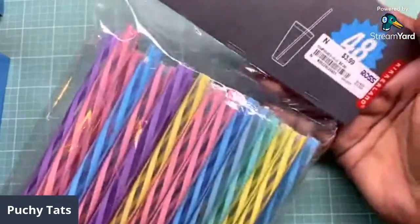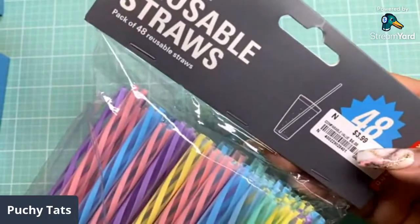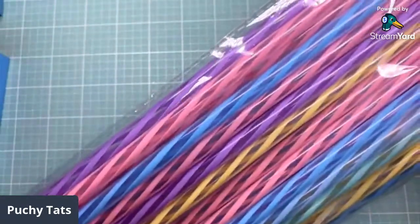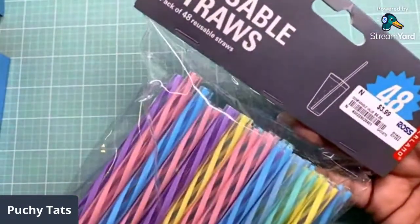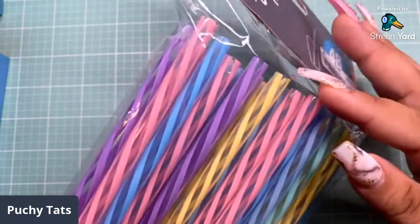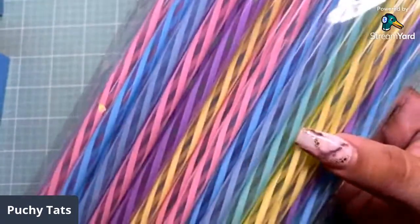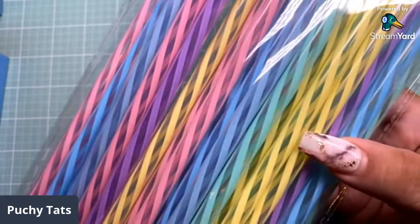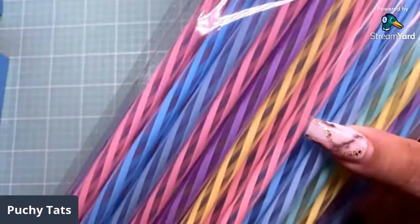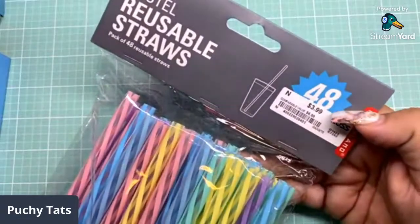And I found these straws, guys. These are pastel reusable straws for $3.99. And look at the pretty colors. You get a lot in here. There are 48 in here. So these aren't the ones that, like, you know, will break on you. These are made out of plastic. And there's a ton of beautiful colors. Like, look at the mint. Look at the yellow. Look at the purple. Look at the blue. And look at the pink. So beautiful. So if you guys can find these at Ross, I will definitely go and snatch them up.